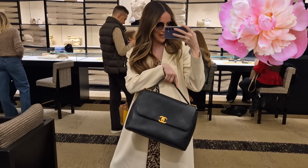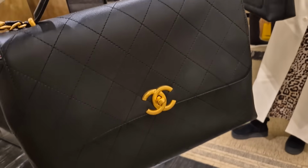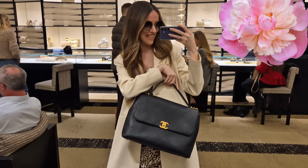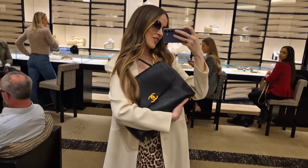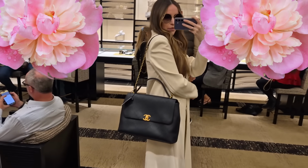I came in to look at this gorgeous reissued Kelly version. It is heavy. I wanted to see it in the white, no surprise. The models on the runway were wearing it like this, you know? Super cool. It is massive. You could even put a laptop in here.